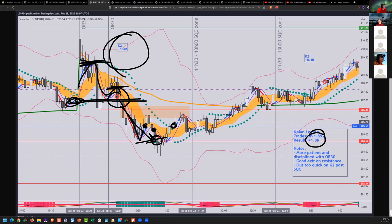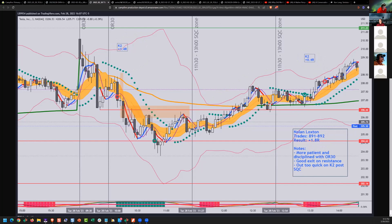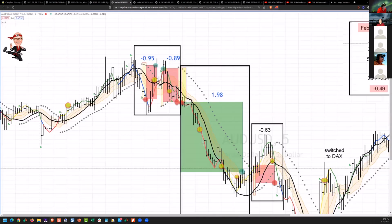I think there was an SSC here and a Kata 2 here and probably here. This one that he did take, though, paid off, and that's a very strong Kata 2. And he got what was there, a 0.4, so 1.8 for the day. I cannot argue with that whatsoever. That's the opposite of overtrading.